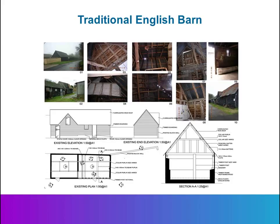This is an English barn. The question is, is this type of building appropriate for tropical regions? The answer is yes, for a different reason. The high-pitched roofs are designed for temperate regions to avoid snow loading, but the same can be used in tropical regions to combat solar heat gain, as only half the roof receives direct sunlight while the other half remains in shade throughout the day.